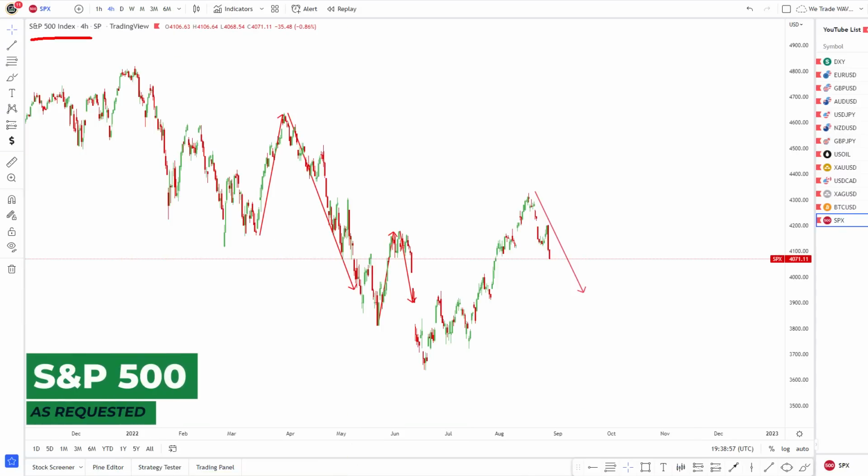SPX, this is based on your requests guys. We are posting this one here again. We were expecting all indices to fall, and we've got this drop. From here we said guys, anytime market will push to the upside, we are not interested in it. Any push up will be temporary for this drop. We are expecting market to drop and market to fall. And this is what we have covered in the last Sunday and Wednesday session as well. We are covering all the indices during our live sessions.